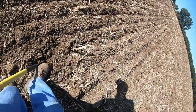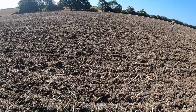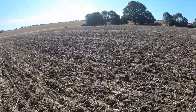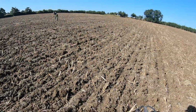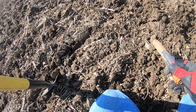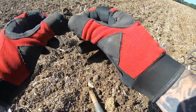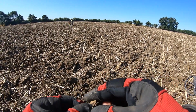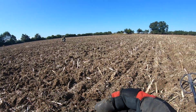.36-37, that's a pretty good signal. Probably trash though. Okay, right down here somewhere. Yep, another one of these damn washers. Pardon the French. I hate these things. It's such a good coin signal. Silver signal. Alright.